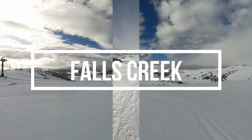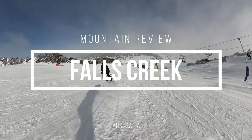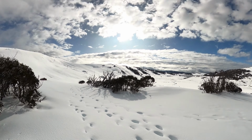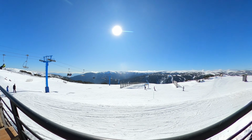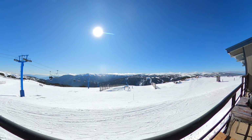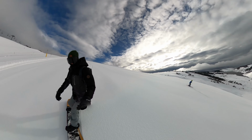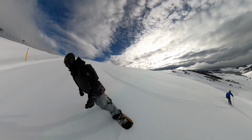Nestled in the picturesque Australian Alps, you'll find Falls Creek, a ski resort and winter sports haven that offers everything you need for an unforgettable snow-filled holiday. With over 450 hectares of skiable terrain, 92 runs, and 21 lifts, the resort is a popular destination for skiers and snowboarders of all skill levels.